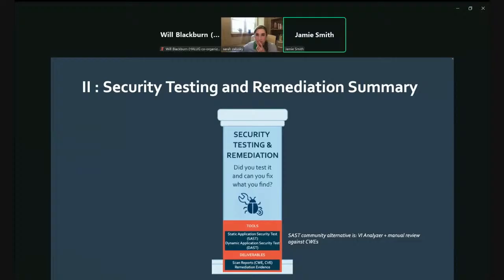So, summary for pillar 2, security testing and remediation. Did we test it? Did we fix what we found? The deliverables here are typically scan reports or manual results indicating that you checked for specific CWEs and either found them or didn't. You'd use a SAST tool for that, and documentation on any of the vulnerabilities in any of your components, cross-referencing with the SBOM. Remediation evidence is also important documentation.